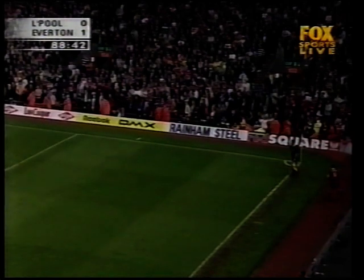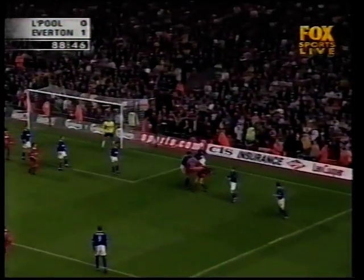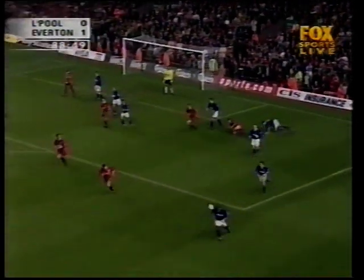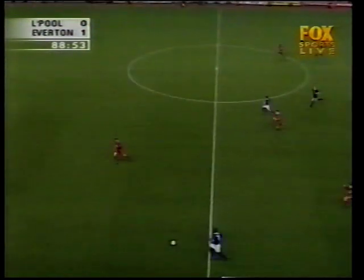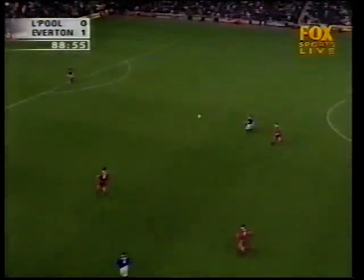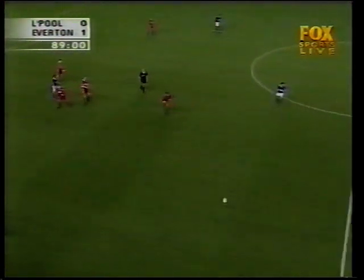Bit of jostling going on there off the ball as Liverpool prepare to take this throw. Once again, excellent defending from Richard Gough. The breaks on again if he plays the right ball. Barmby's in the middle, and this time he has found him. Well, it was a bit of a difficult ball for him to control, really. Chest high.